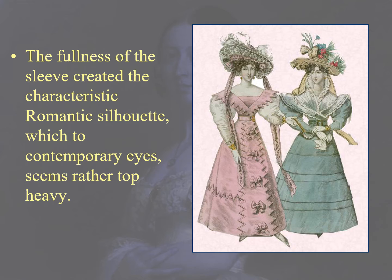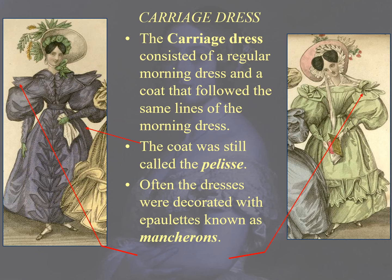So this is the idea of the first of the Romantic silhouette, which seems rather top-heavy. It's kind of balanced in the middle. You'll see more of this when we get into the bustle period, the later century. You can see it makes the waist look tiny because you've got these big old sleeves, this big upper body, and a flaring skirt, which will be nothing when we get to the crinolines and the bustles. But it's a little bit top-heavy as far as decoration too. So this is a typical Romantic silhouette.